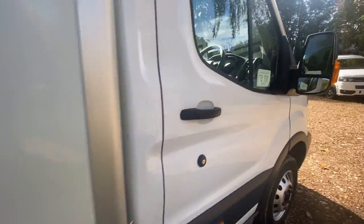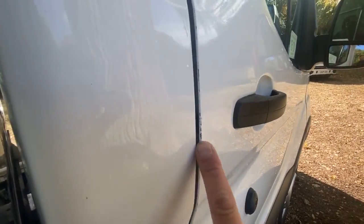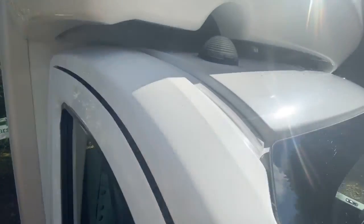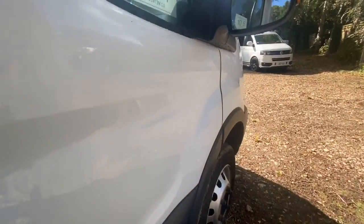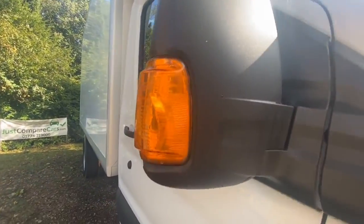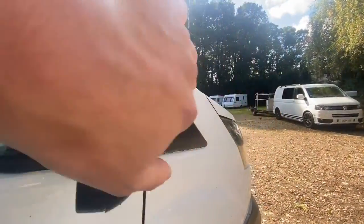Right, onto the driver's side of the cab. A couple of little marks there, nothing serious. The pillars. Door's nice and clean, it's free from damage, as you can see. Driver's side mirror back is nice and clean, it's free from damage, as is the mirror. Again, there's a little crack on the indicator lens, but it's not serious.